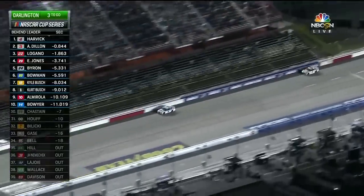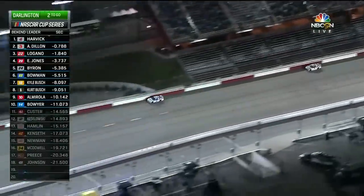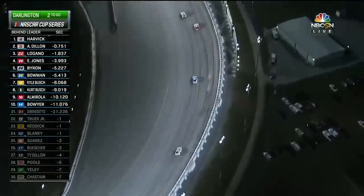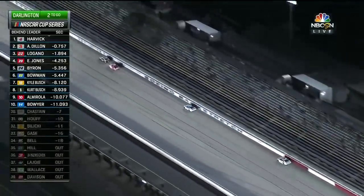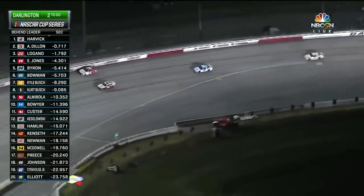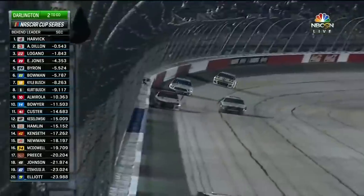The gap has been anywhere from a half a second to a second. It's closed up a bit there. 0.7 of a second now. Dillon pushing it for all he's worth. They're coming up on lap traffic again. Let's see where this lap traffic goes. You know where Harvick's going to go. He's going to go to the bottom. That's Matty D in front. He is not going to be an easy pass. 0.6 of a second. 0.5 of a second.